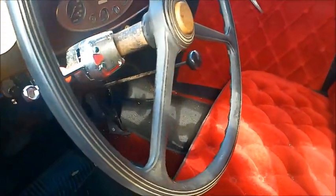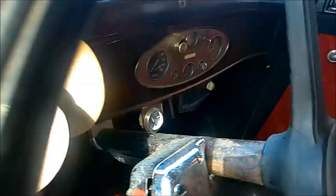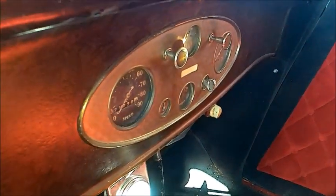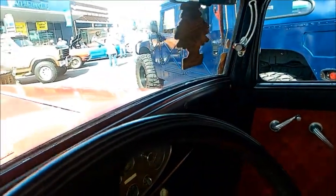And notice the air conditioning, which amounts to the fan up there by the driver, and the turn signals that have been added to the car. Notice the central location of the speedometer and gauges. And notice that the windshield does swivel outwards. The windshield wipers.